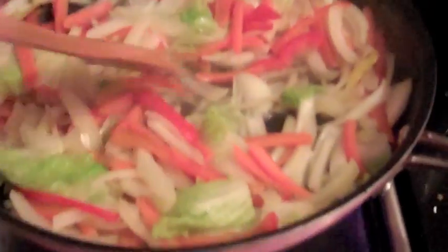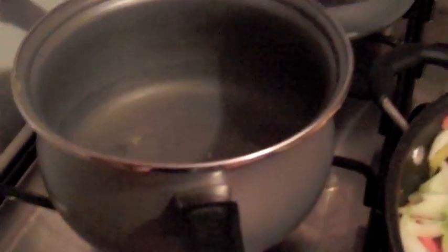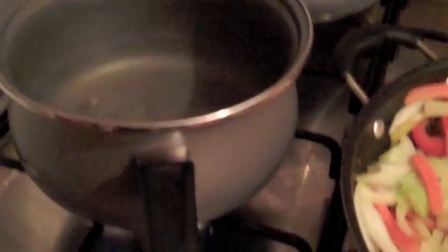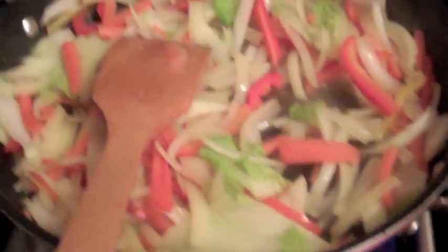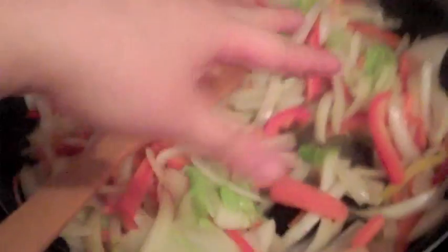Okay, so now while your vegetables are cooking down, you're going to want to start to boil a pot of water to put your noodles in. So that's going. And now after it's cooked like halfway, it's kind of soft but not really, you're going to want to start building your sauce. And you're going to start building it through here first.